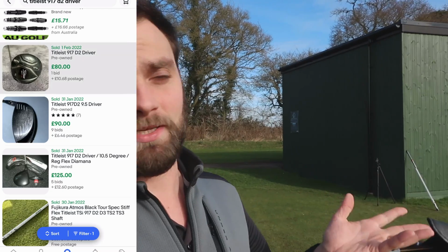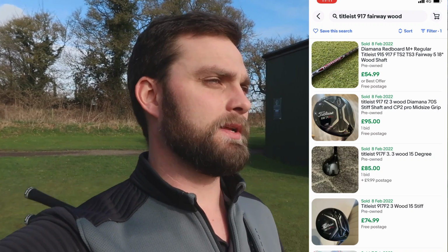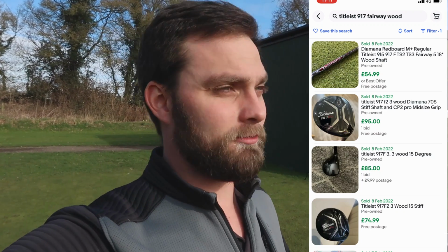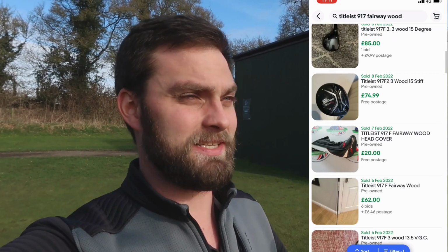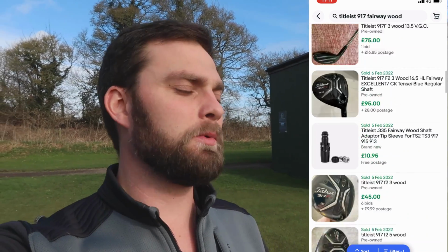Whereas the 917, I'll show you some of the 917 fairway wood prices here. We're talking £80, £70 for a 3 wood, a 5 wood, and it was just a progression, not because Titleist weren't making great fairway woods. I think people just got bored of the same look of the 910, 913, 915, 917, and the premium just kept on going up. There wasn't much change to the colour or the weighting or anything else like that in the public's eye.